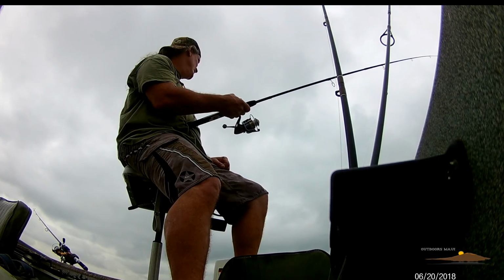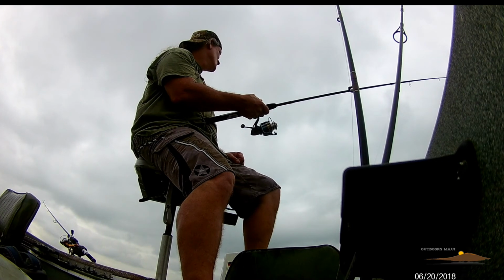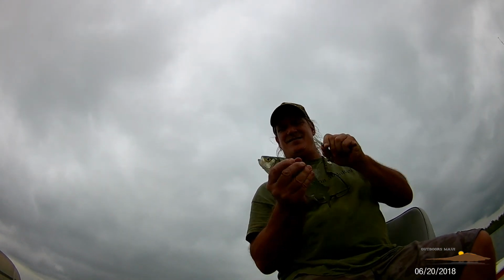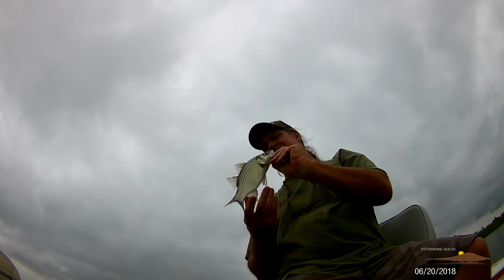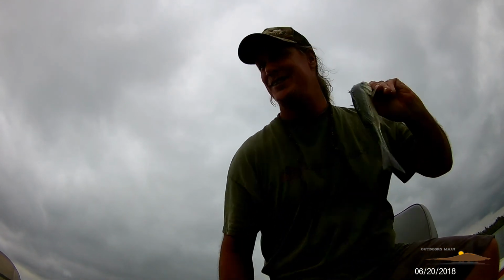These sand bass weren't schooling per se. The most effective method was to just troll for them. Very similar to Hawaii. No action, then all of a sudden everything starts breaking loose. And this was no exception. The fish were a little smaller, but it was really fun. I've caught these sand bass or white bass in my youth, but hadn't caught them probably in 30 or 40 years at least.